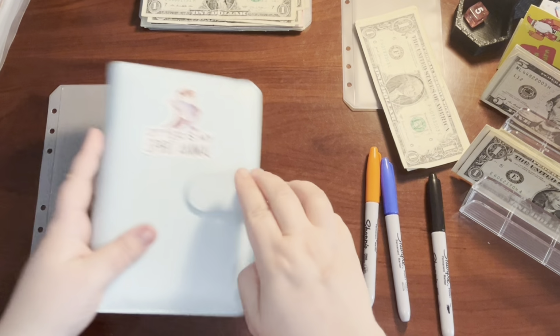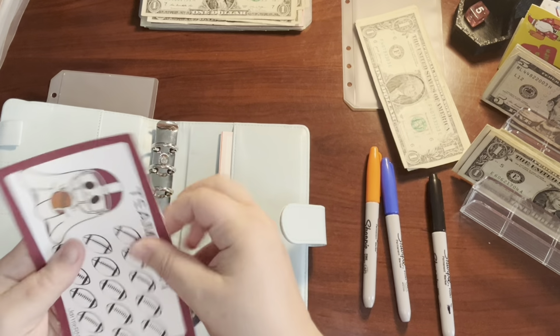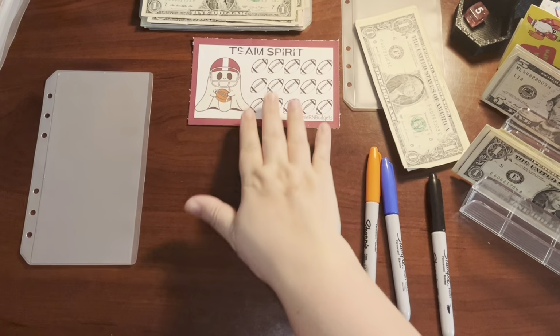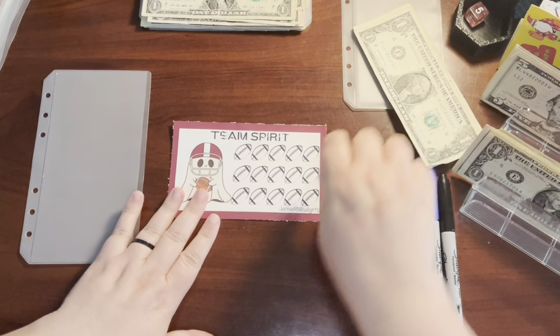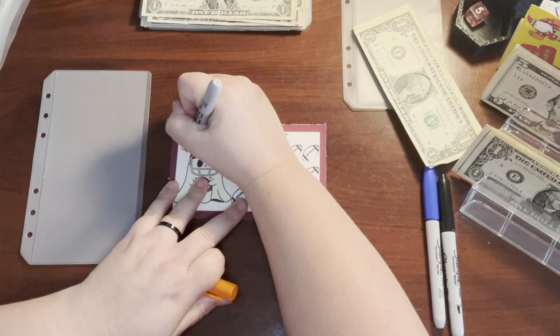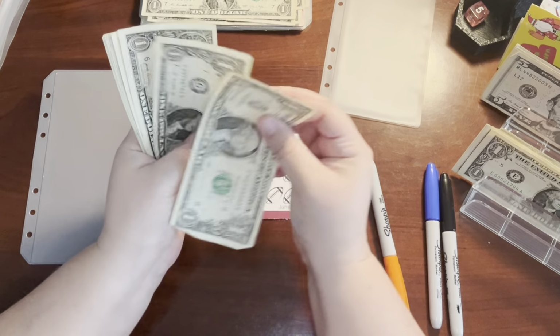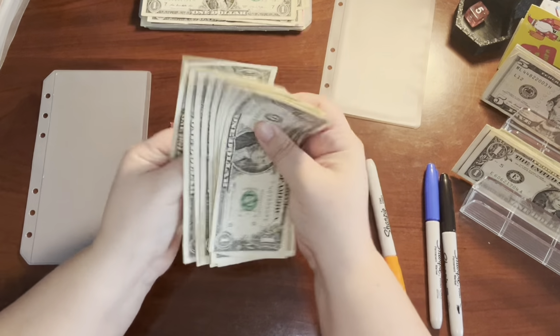All right, let me go ahead and add in another challenge over here. Let's just go in order. I'm gonna do my Team Spirit. This is one I put up as a freebie. And what are we adding in? Let's make each football worth $2. And let's see what we are adding in here. 1, 2, 3, 4, 5, 6, 7, 8, 9, and 10.